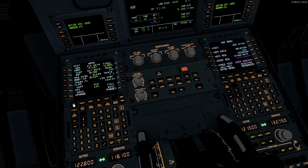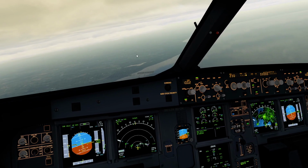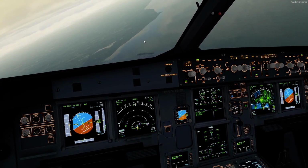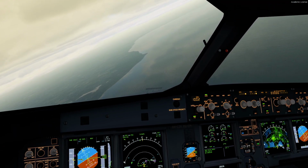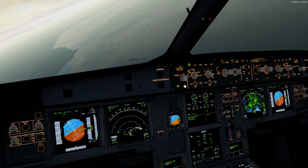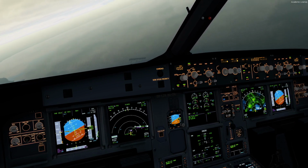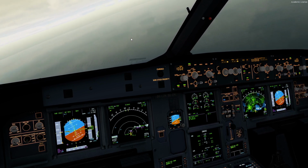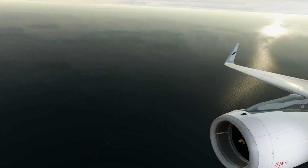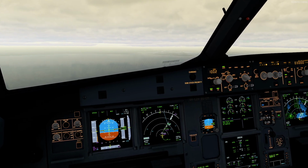Alrighty. Okay, direct. Like that. Managed speed. Let's see, I think it's still only tower online on 118.1, okay. 14 miles out. We are already nicely below the glide slope, so all good. And now even spot on the profile. Okay, very nice.